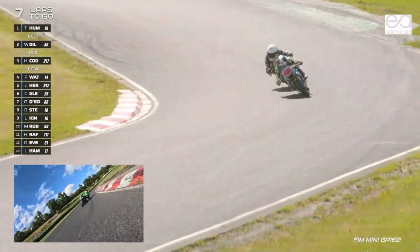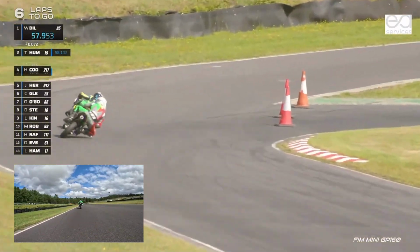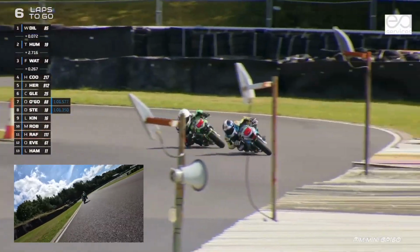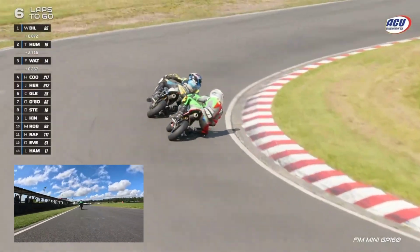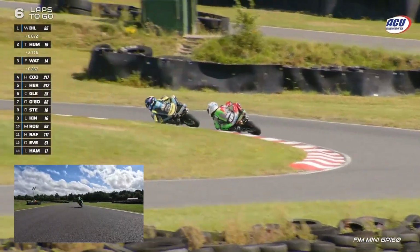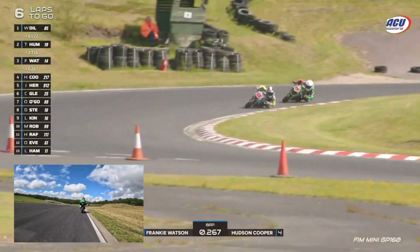Let me just catch up with the championship points if I can find them. As you're looking at the lead riders, I'm going to find the championship points for this. Here we go. Yeah, it is Tyler Humphries that is the championship leader, and Hudson Cooper second. Wilson Dilks is third. So Hudson Cooper third on track at the moment. So Dilks, who's third in the championship, is first on track. Humphries leading the championship, now second on track, and the gap between us is only 18 points. So this race is absolutely vital, and frankly Wilson Dilks has to win it.